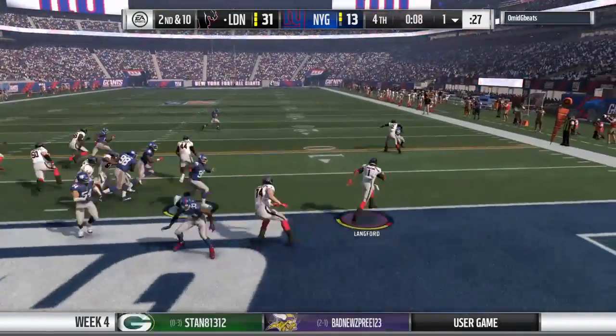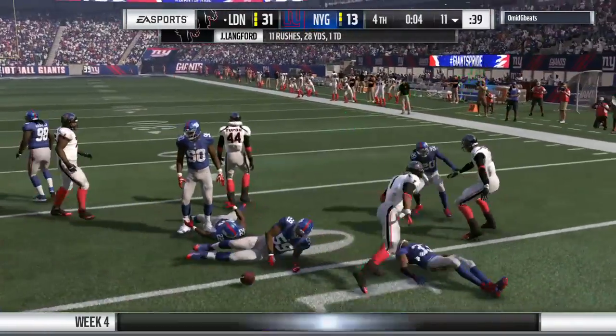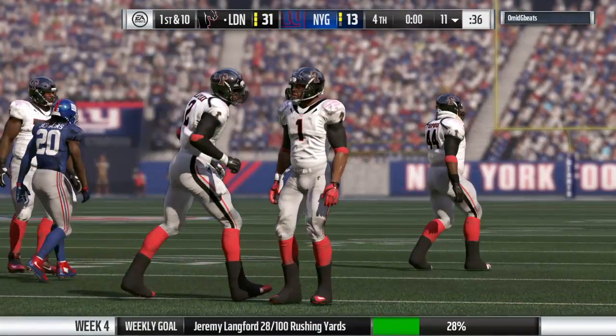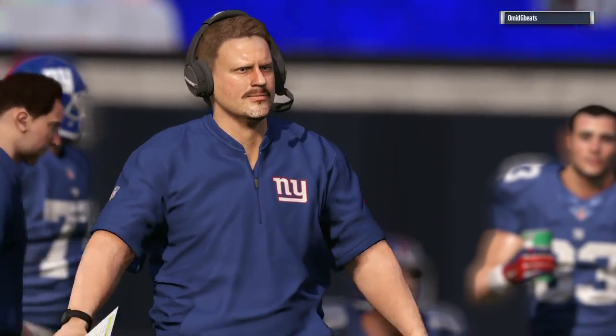Pitch comes to Langford. And he's got some space here. And he's able to get this across the 10 before being taken down. A road win in the National Football League.